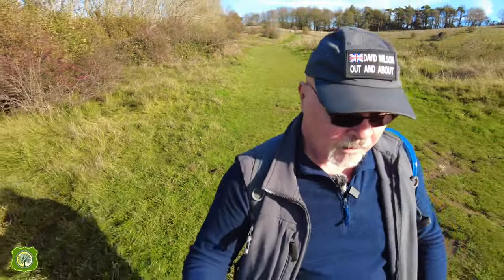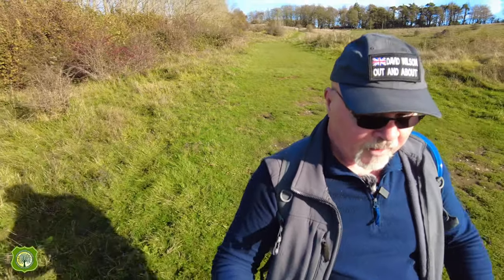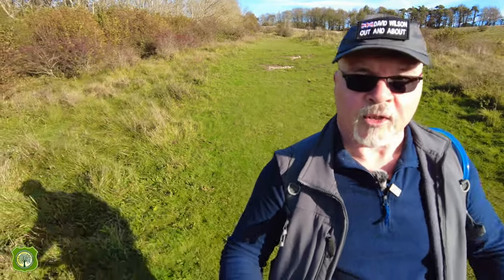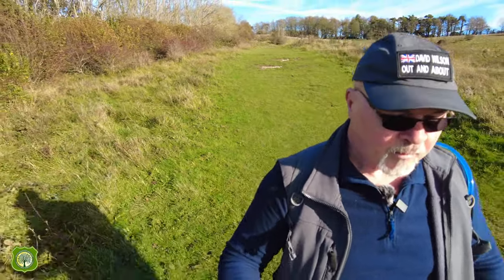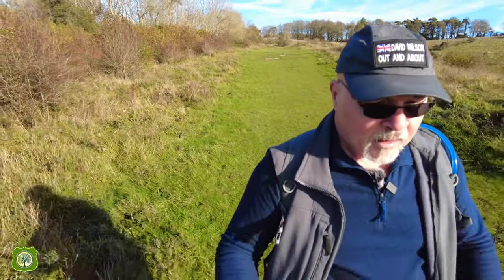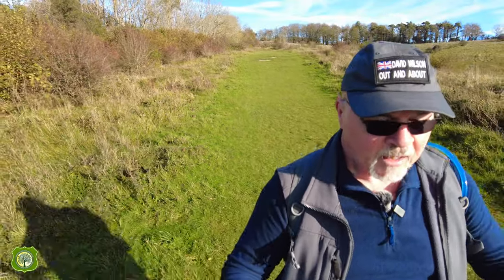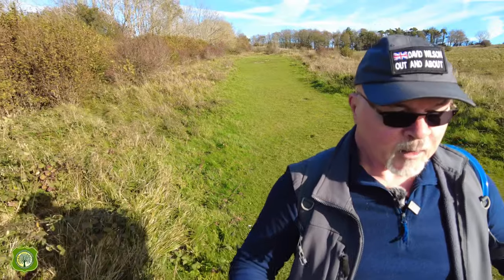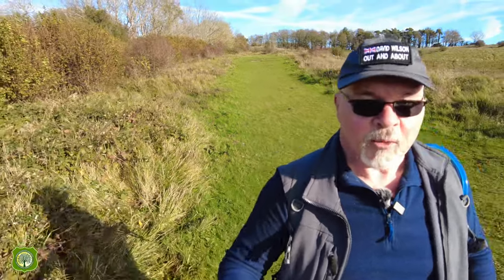Well, I'm on the nature trail now. I'm following more or less a waymarked path. I'm off my original route that I plotted on the Garmin, but that's not really a problem because this is so well waymarked. I do check the Garmin and I know exactly where I am. So that's the thing about that bit of kit. Even if you just go wandering, you just check where you are compared to where you should be, so it's not a major issue.